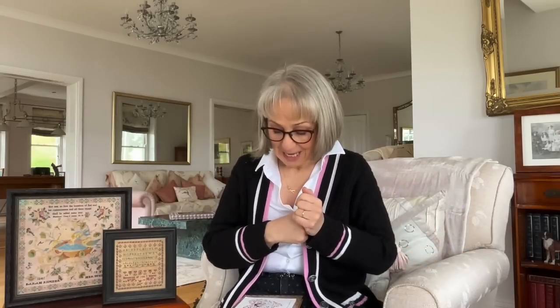Okay, cards. More cards have arrived this week. If I haven't read your card, I'm trying to do 2 cards a week. So I have actually got a backlog of cards to read, and I'm doing them in strict order of arrival.